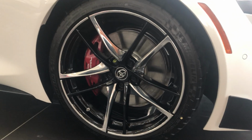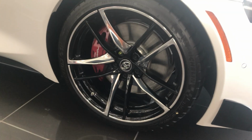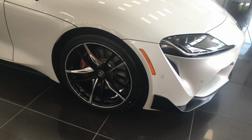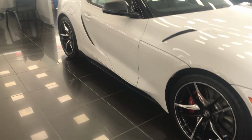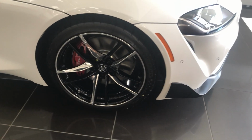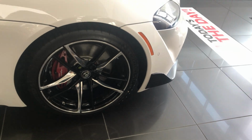And these wheels are actually wrapped in Michelin Pilot Super Sport tires, which are basically high performance summer tires. So I do not recommend driving with these tires on in crappy weather. In the front, they are 255/35/19s, and in the rear, they are 275/35/19s.